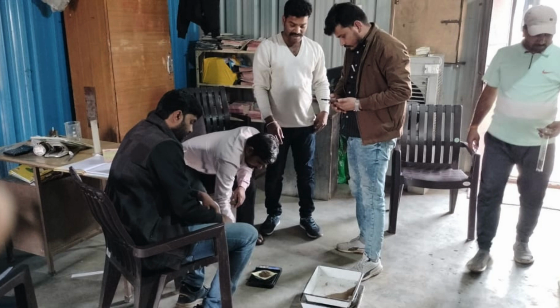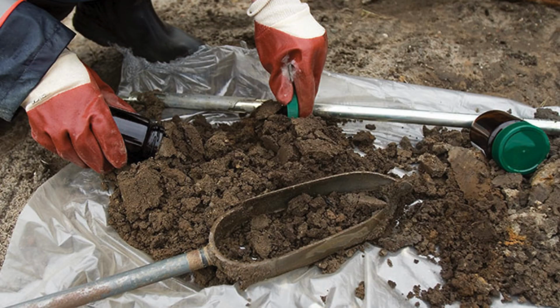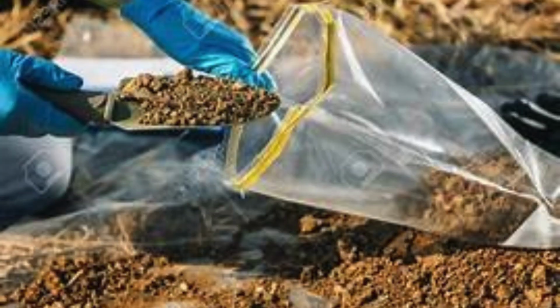During a soil investigation in Chattarpur, various tests are conducted to determine the properties and characteristics of the soil. These tests include the determination of moisture content, density, compaction, shear strength, and permeability. The results of these tests provide valuable information that helps in making informed decisions regarding the design and construction of foundations and other structural components.